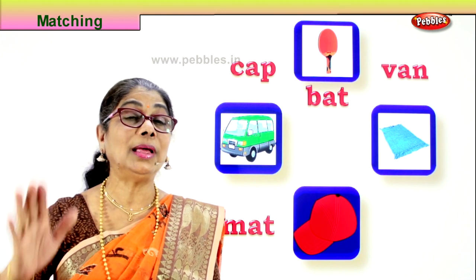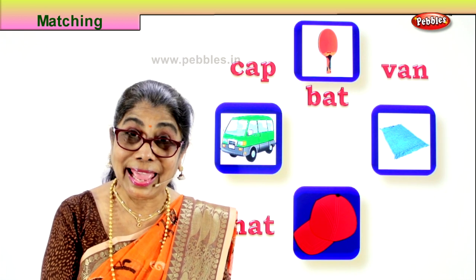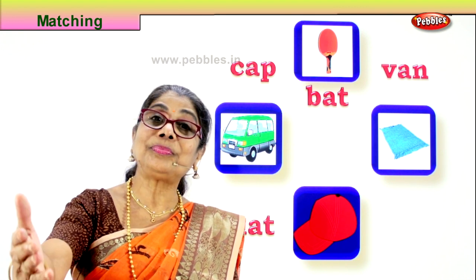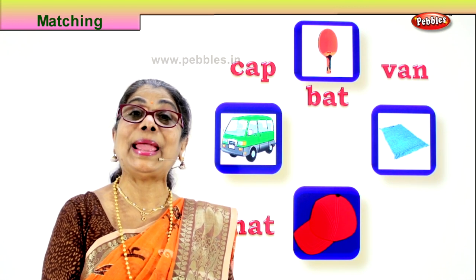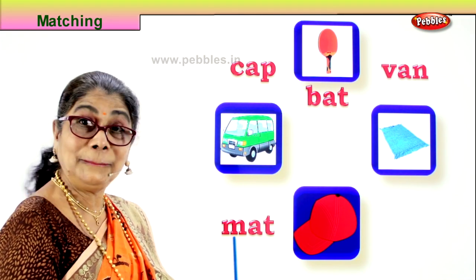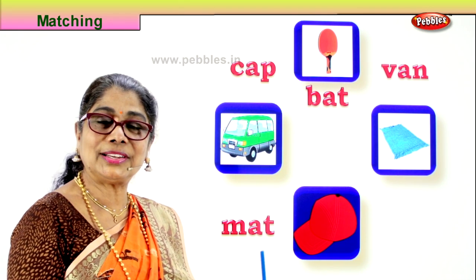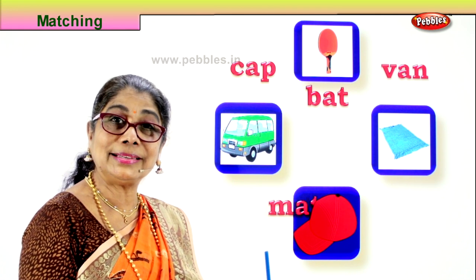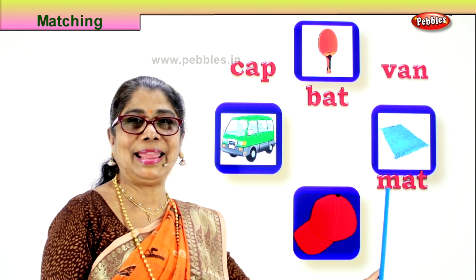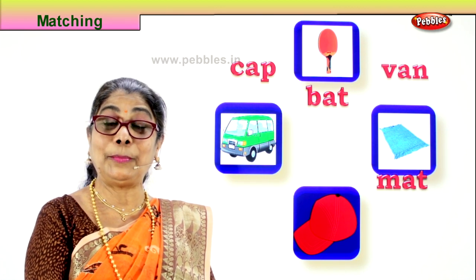Now, what is the next one we have here? The doormat. Mat. Sound. What letter is it beginning with? Good. M. Spell mat. M. A. T. Mat. Very good. Let's find where is the mat. M. Good. A. T. Mat. Can we take this word and put it under the mat? Good. Mat. M-A-T. Mat. Very good. You learn to read, pick, and put in the proper place.